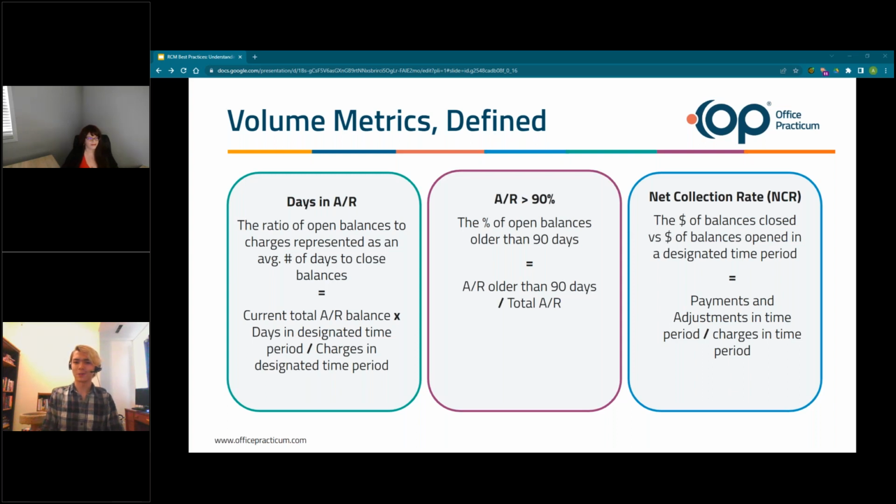So some specific volume metrics. We'll start with days in AR. This is the ratio of your open claim balances to charges as represented as an average number of days to close balances. What that means is that your days in AR is representing the relationship between the existing open balances you have and the new balances that you're creating through billed charges. So when days in AR goes up, that means your total AR balance is increasing relative to the charge amounts that you're putting out, which can be indicative of certain process issues in your practice.